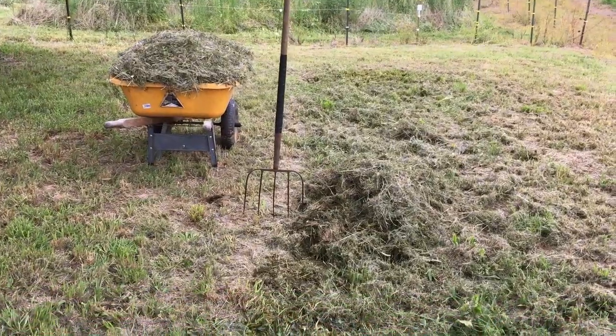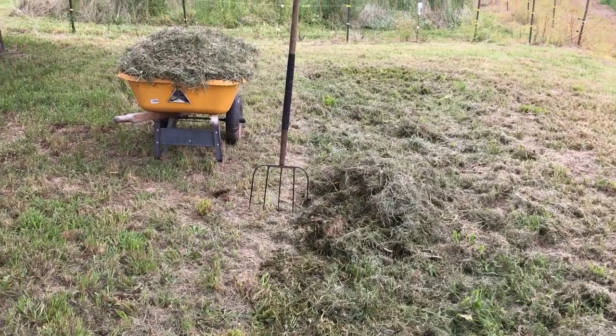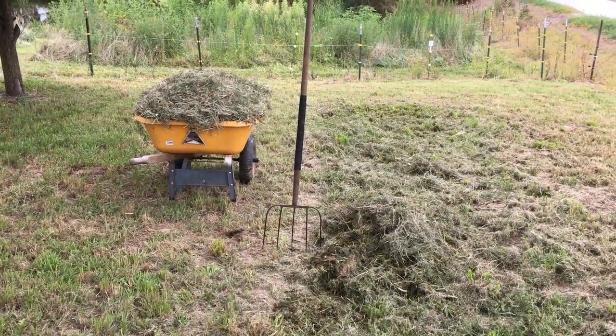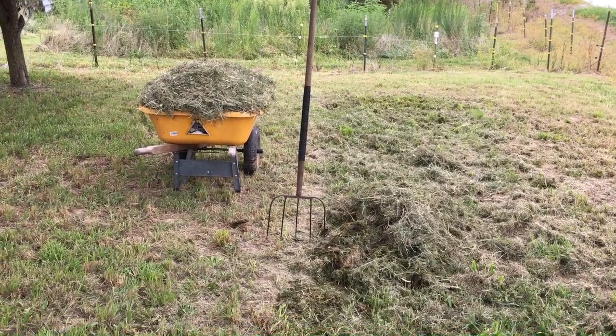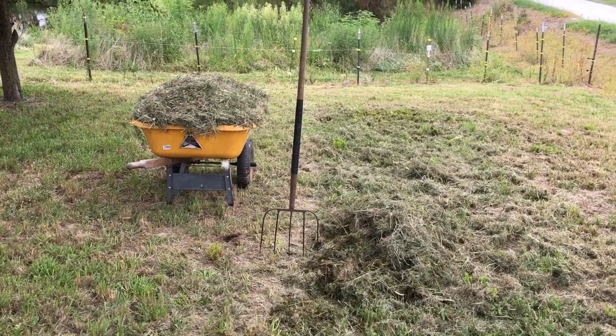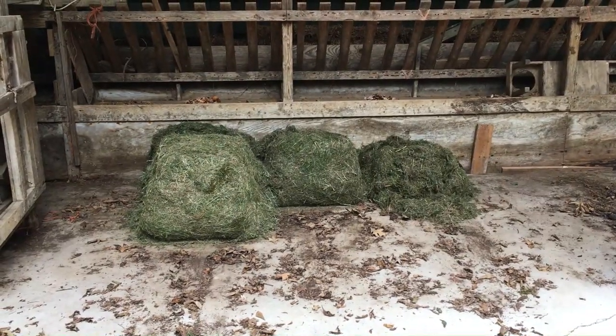Oh, I almost got it all on. That stuff is kind of wet, so I left that. All the stuff that I put on there is drier. So this will be the 11th pile, most of it, and the 4th load going to the barn. 4th wheelbarrow load.